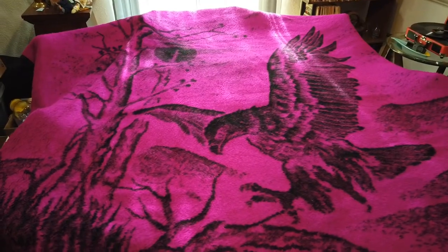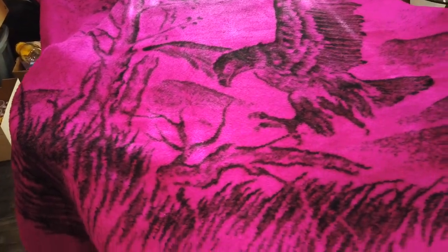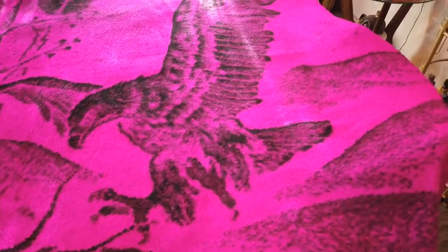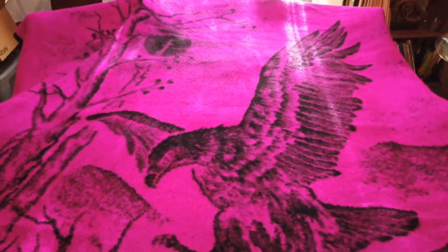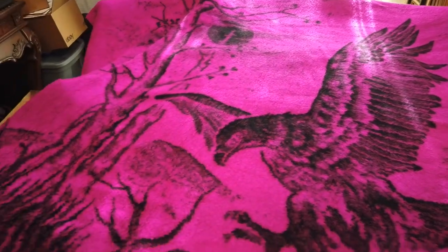All right, and here is that last San Marcos blanket. I love it so much. I love the colors. It's huge. It's in good condition. And I expect to get a lot of profit after a $25 investment. Especially for Q4 in the winter.